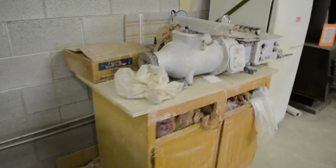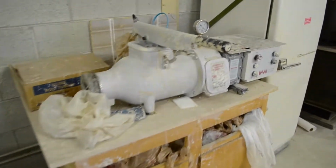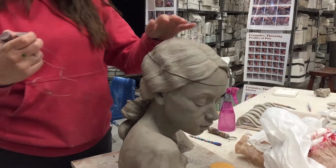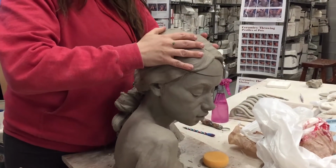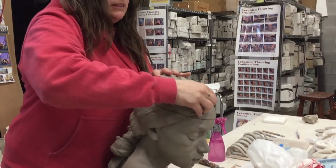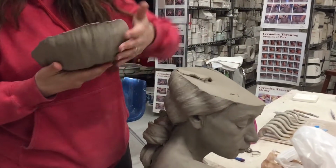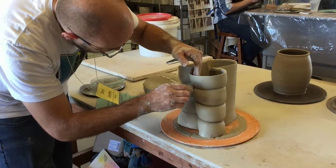We make our own clay here. We take the dry clay and mix it in the clay mixer and move to the pug mill where we can extract the air. That makes it ready for our sculptors and potters. We have a sculpture lab with sculpture stands and an electric sculpture table for larger sculptures. That allows you to be sculpting ergonomically.